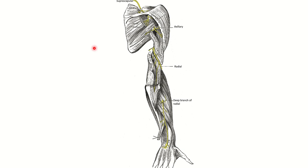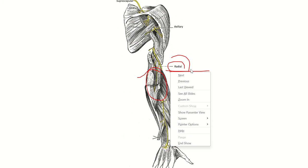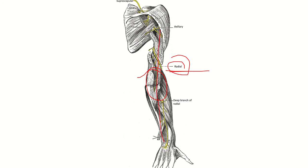So here we can see this is the arm, and in this picture is the extensor aspect of the elbow, and here we can see the different groups of muscles attached to this extensor group of the elbow. And here we can see the important nerve going through. This is the radial nerve. The radial nerve is very close to the elbow joint, so it is very possible that the radial nerve supplies the extensors of the elbow joint. Actually, the radial nerve supplies all the muscles of the extensor group of the arm and forearm.